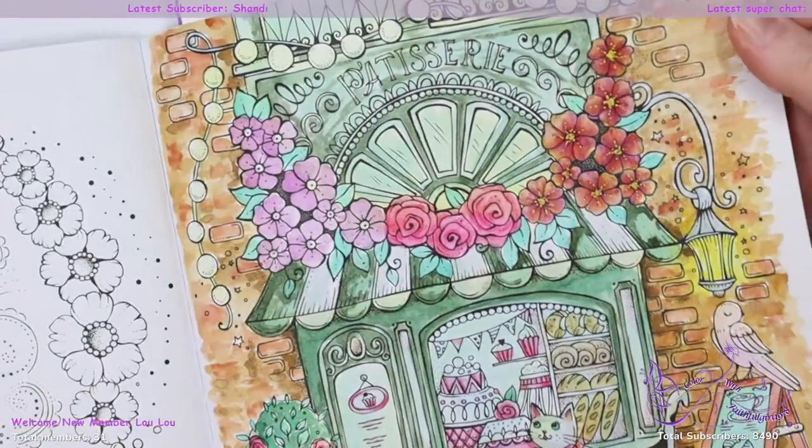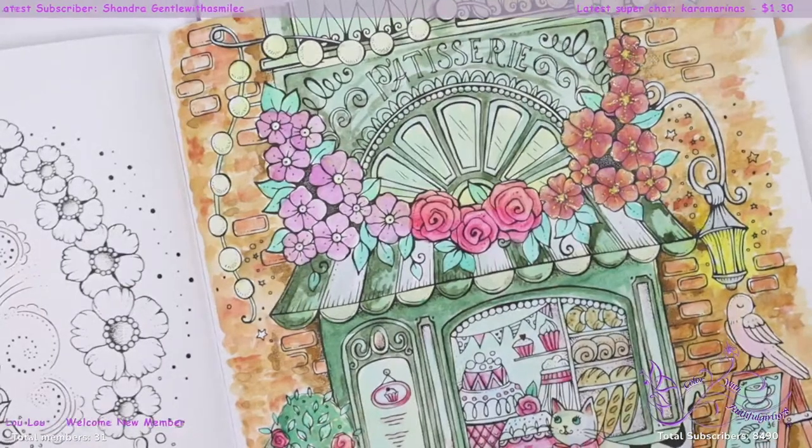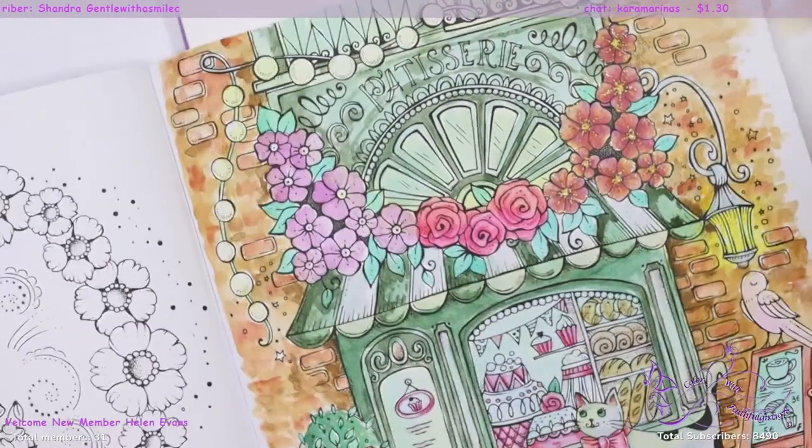What do you think of my little flowers? Pretty. Yeah? They're all glittery. They're glittery, I know. I don't get to use glittery that much, do I?